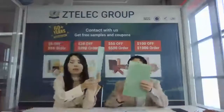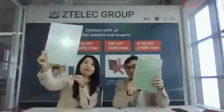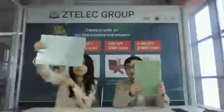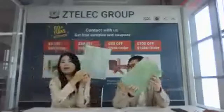About FR4, also G10. This is FR4, the thickness is 1.5 millimeters. It has a beautiful surface, smooth, no bubbles, no pits, and it has good transmittance. You can see my hand through it, right? This is 1.5 millimeters thickness, and this one is 5 millimeters thickness.